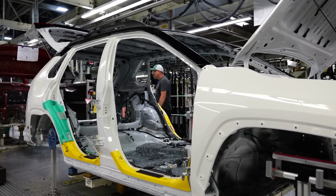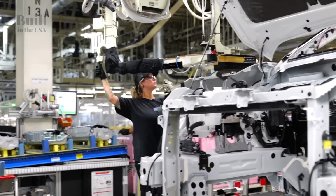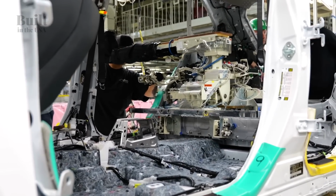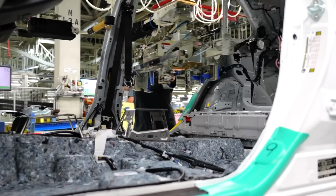After painting, the body is transported to the main assembly line at the factory. Here, the wiring and other elements of the car will begin to be assembled. Since this Toyota RAV4 is a plug-in hybrid electric car, now the battery cell is inserted into it, which is located under the seats in the rear of the car.